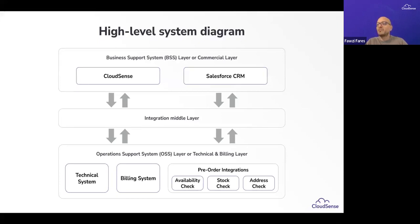Because if we don't give you a system that allows you to carry out changes on your existing install base, then we failed. That needs to be also at the heart of what the system and the architecture provides to you.